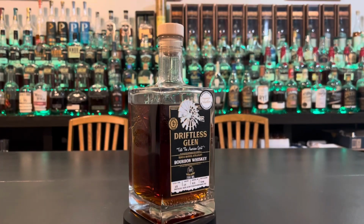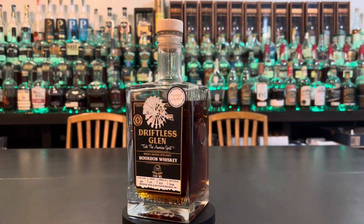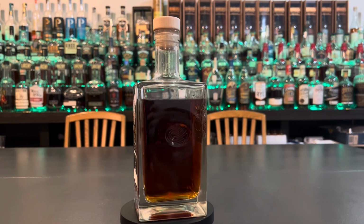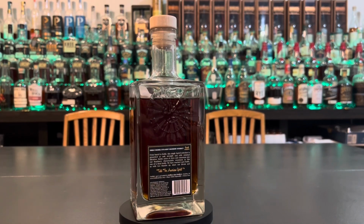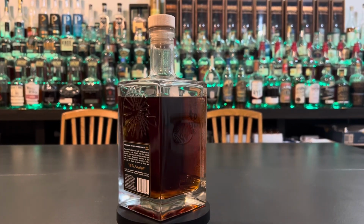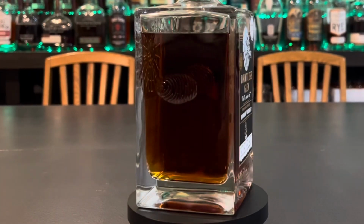This one is a 5-year-old bourbon. It comes in at 124 proof. We got it for $49.99. This one happens to be barrel number 1428, and it's bottled by Casey, if you happen to know who that is. So, Driftless Glen is located in Baraboo, Wisconsin, and I did like one of the quotes on their website that said, "Our spirits are made on the idea of quality rather than cutting costs."